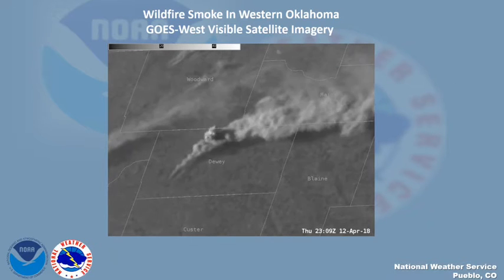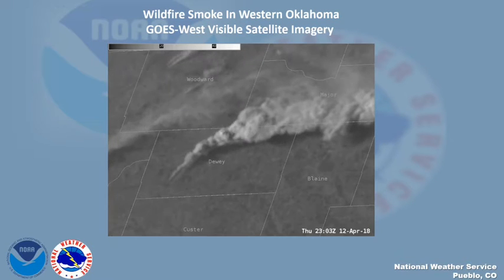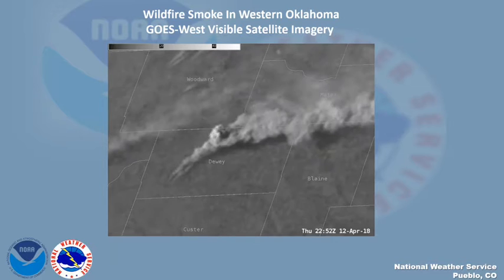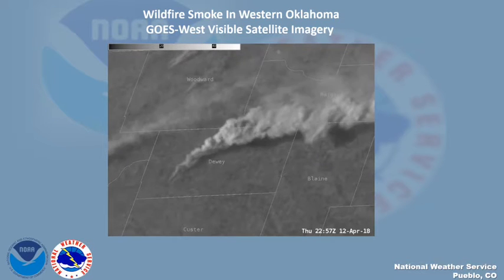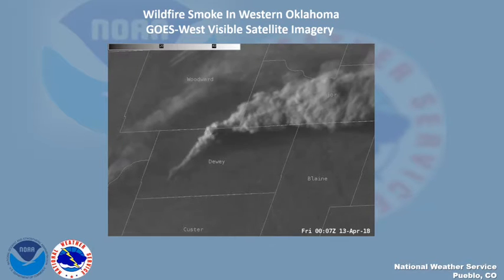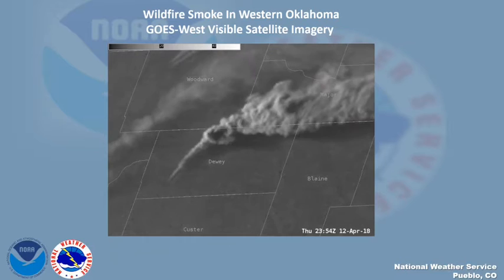We can also use visible satellite, and other satellite products as well, to help us identify where there are fires. Here are some fires that happened in western Oklahoma back in 2018. You can see the smoke from the different wildfires shows up pretty clearly.